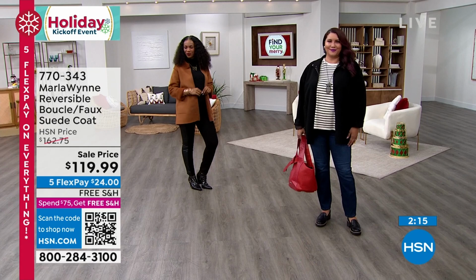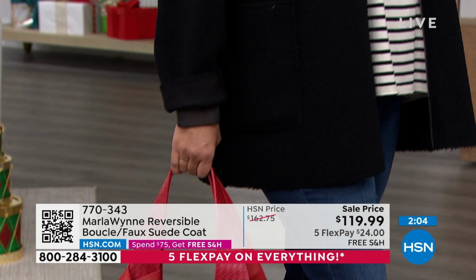Anyway, these are both really fun pieces. Thrown over the little mariner stripe with a pop of red, it's a really strong look. This is a great winter coat for winter days through much of the country.